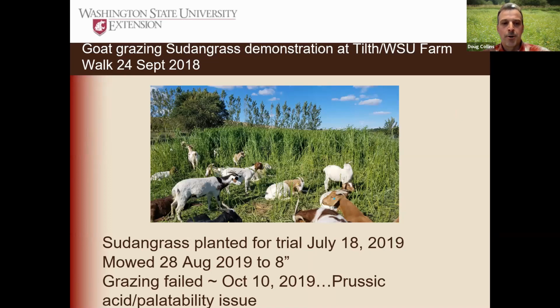So in terms of animal integration, that's something that Jim Baird is very interested in. And at a farm walk in 2018, he did a demonstration with goats grazing on Sudan grass, and it worked really well. And so we integrated that into our project. Unfortunately, when we were going to graze goats, so we were doing sort of a grazed and ungrazed, I think we mowed a bit late and we were waiting to get more biomass. So we ended up planning the grazing around October 10th on Sudan grass.